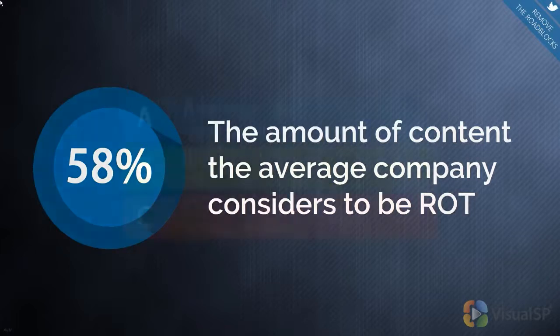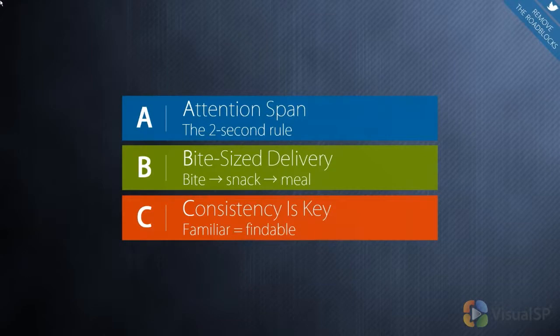The last one I want to talk about is really what I kind of call less is more, and I talked about it a little bit in my Building a Better Intranet session, but this one is big for adoption. I kind of call it the ABCs of less is more, something really easy to remember. So let's just go through these one by one.